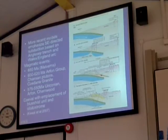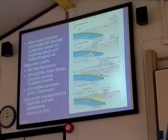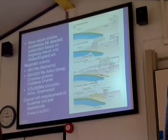So this volcanic arc probably had a series of volcanic events, major magmatic events, at 680, 600, and then 560 or so. And the final event, the 560 event, appears to be about the same time as the emplacement of the blueschist and the olistostrome in Anglesey.